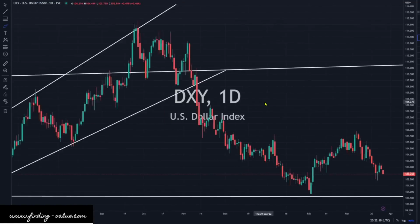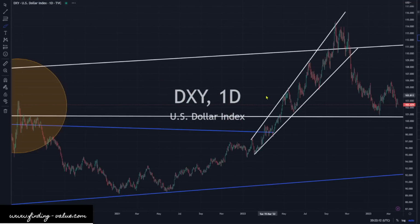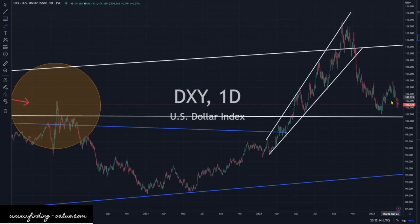Generally speaking, though, when interest rates go down, the dollar generally follows with it. So I do think that the dollar DXY could travel further lower to the downside when interest rates reverse. I'll put it that way, whether they pause or if they reverse.